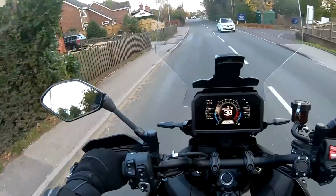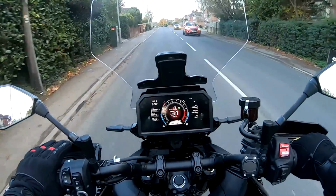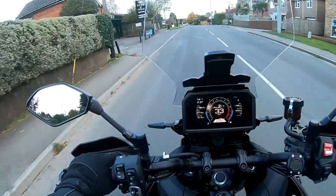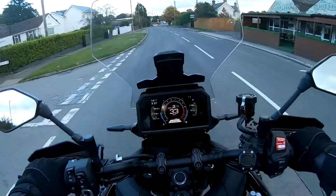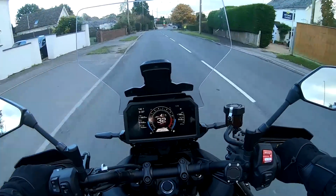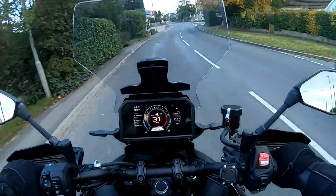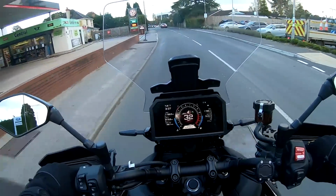It doesn't feel a heavy machine. It's a really nice weight actually. You know, it's that nice blend between enough weight to feel really stable but not overly heavy for chucking around or moving around. So there you go guys. Tracer 9 is superb through town, very, very civilised, with perfectly smooth fueling.